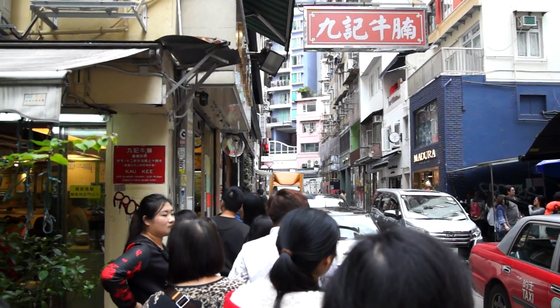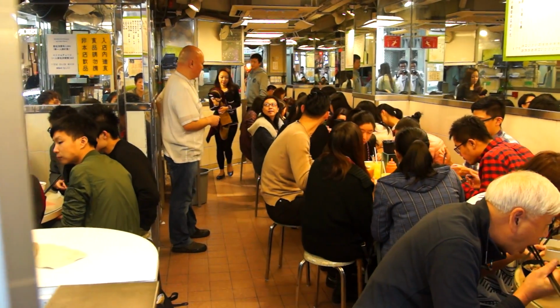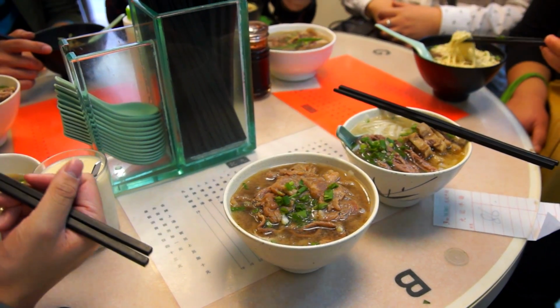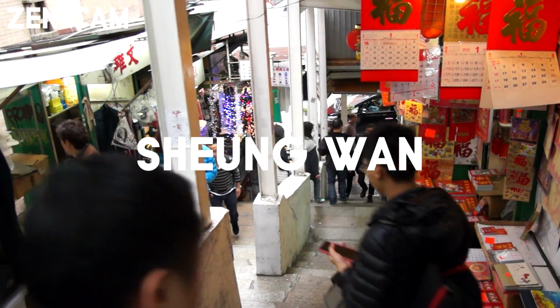The queue was astonishingly long and we had to wait for a good 30 minutes. This shop is famous for its beef noodles and I got a bowl with strips in it. The soup was flavorful and the beef was quite juicy. Overall, another great meal in HK and also our last here.